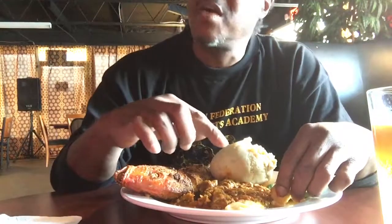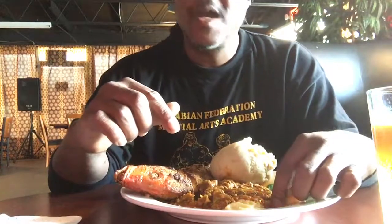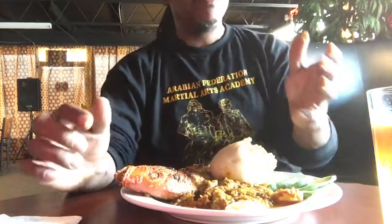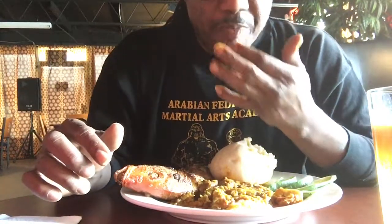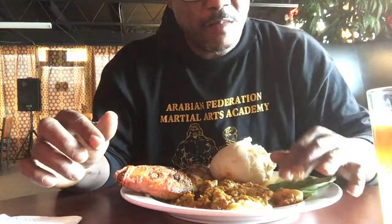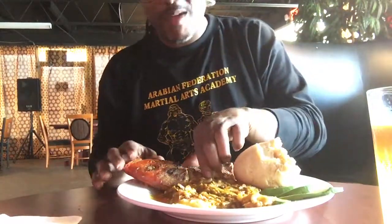Now this is pepper sauce? That is ginger and peppers, straight. What kind of peppers? Scotch bonnets. Oh my God. Excuse me, y'all. Ginger, which we put in all of our food anyway, but when somebody says they like spicy, give them spicy. Oh my God. Y'all, I'm stuck, y'all.